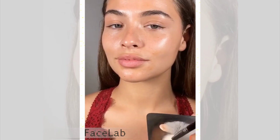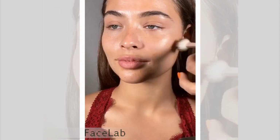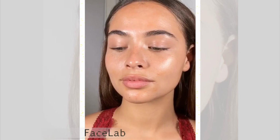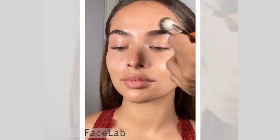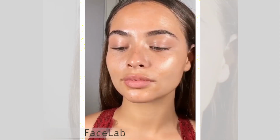As always, my first step will be to prep and prime the skin. Today I chose the Laura Mercier Pure Canvas Primer. This primer is illuminating the skin. It gives me a flawless, even canvas for seamless makeup application. And it really is a radiant glow.